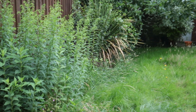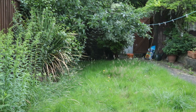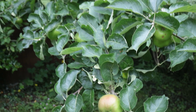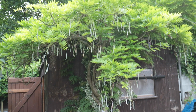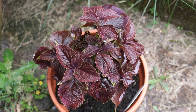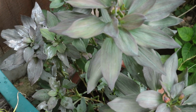My garden is not one of those beautifully manicured landscape gardens and I would not like it to be, but it definitely does need a bit of a tidy up. In amongst the overgrown weeds we have this beautiful old Bramley apple tree and an amazing wisteria that climbs up over the shed. I've also recently started planting my own plants and flowers in pots in my garden, but for now I really need to do some general maintenance.